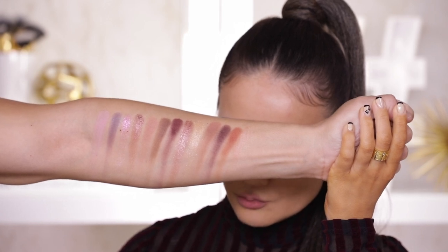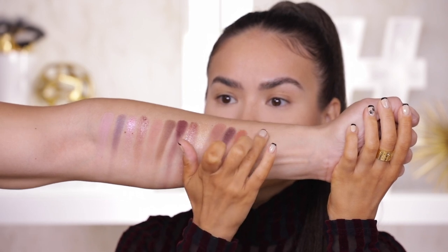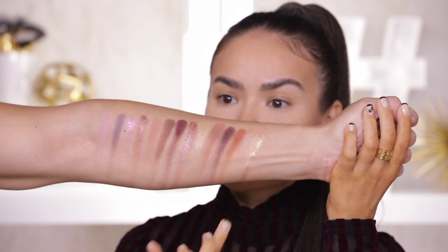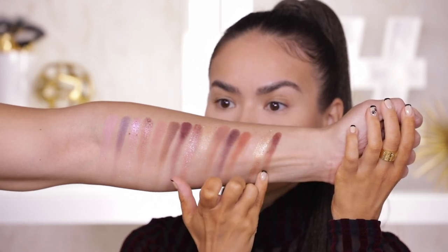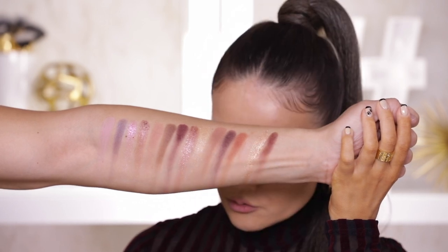Tantric. Ooh. It's like gold flake. Wow, this is really pretty. I'm trying to figure out what my look will be. It's a very sexy palette, actually. Nughty. I love it. Next.